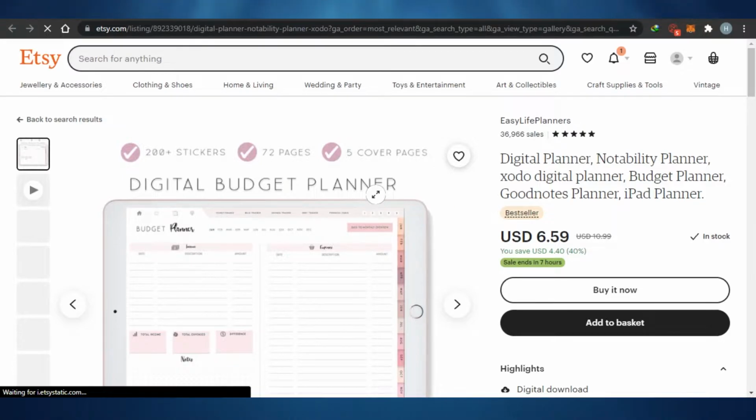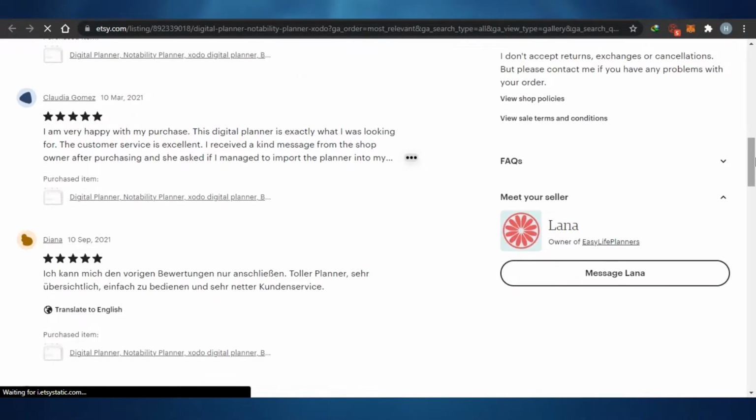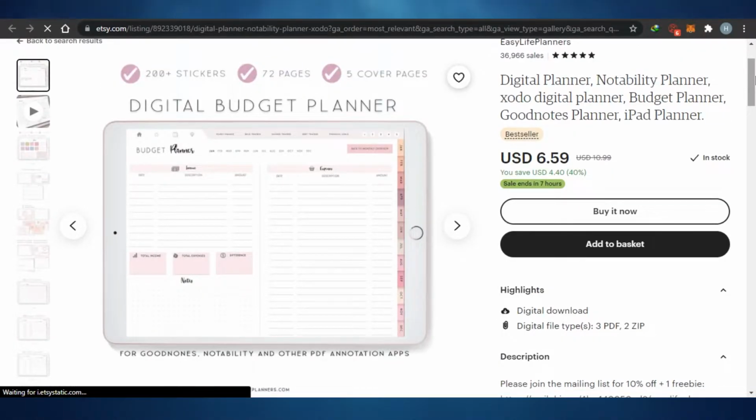So let me show you around this one. Let's open it up and check it out. You can see right here that this is a product that I opened. It is a digital planner and it is a digital product. This person is going to sell this planner for $6.59. When you buy it, they will give you access to the template. So it is so simple.